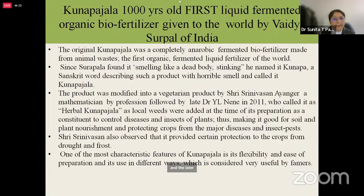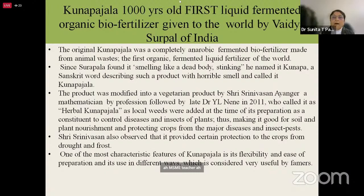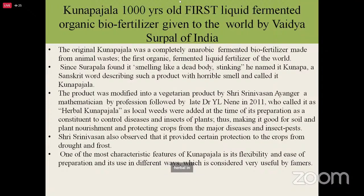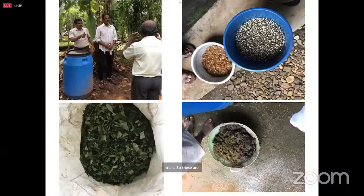And later on, the product was modified into a vegetarian product by Srinivasan Iyengar, a mathematician, during 2004, and again it was modified by Dr. Y. L. Nene in 2011, and it is known as herbal Kunapajala, where a number of local weeds were added. I will be explaining in a nutshell the composition of herbal Kunapajala in the forthcoming slides, and their advantage and how it is being used, and successfully conducted validation trials. So these are some of the components.